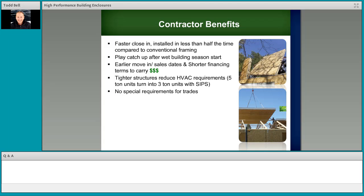Here in the north, again representing the Northwest, we had one of the rainiest falls, followed by the rainiest spring in recordable history. Literally this last week was the first week that we saw more than one day in a row without rainfall. So a lot of builders are behind with their structures because they're constantly trying to tarp and keep things dry. What SIPs do is speed up that process and allow them to get in the dry and get on to subcontracting and so on and so forth.